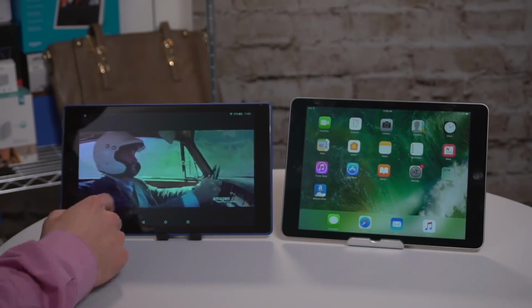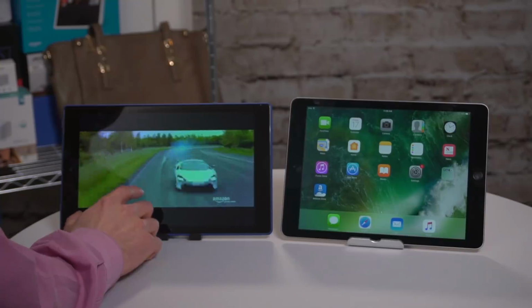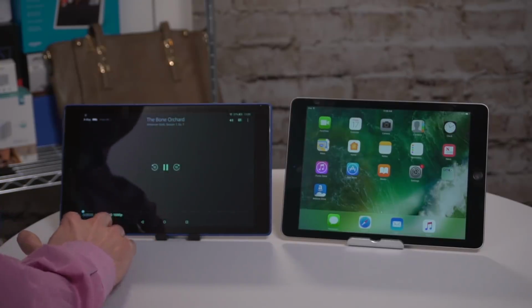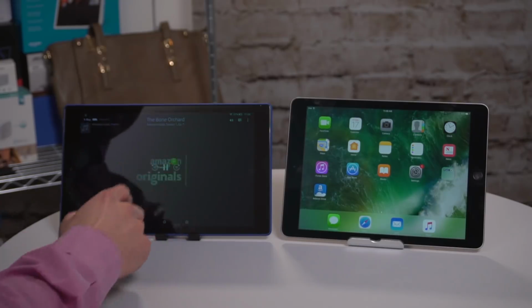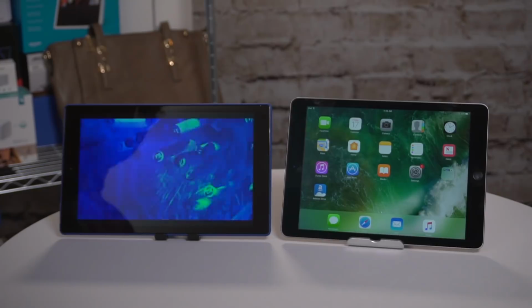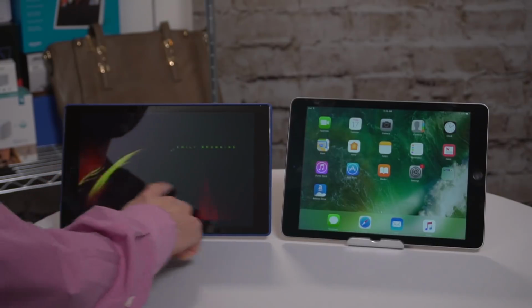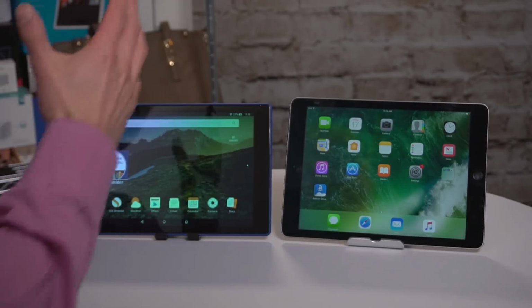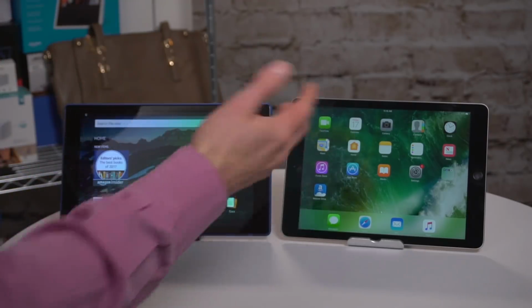Let's do this. Now watch what happens if I skip. So I'm skipping ahead. Skip ahead another 10 seconds. It's very, very fast, very responsive, great audio, beautiful. I mean, this is $150. I love it. So there are advantages to both. Obviously, if you have more money, go out and buy an iPad.